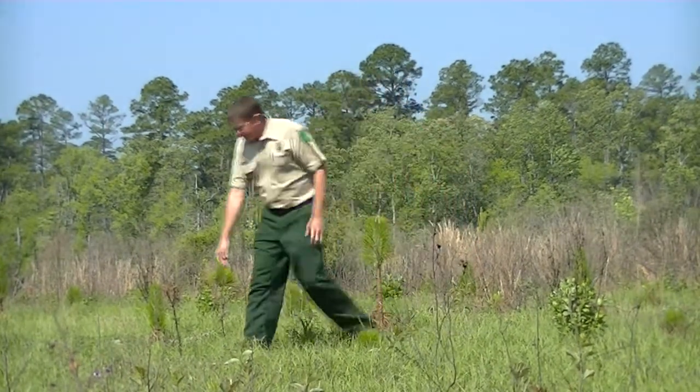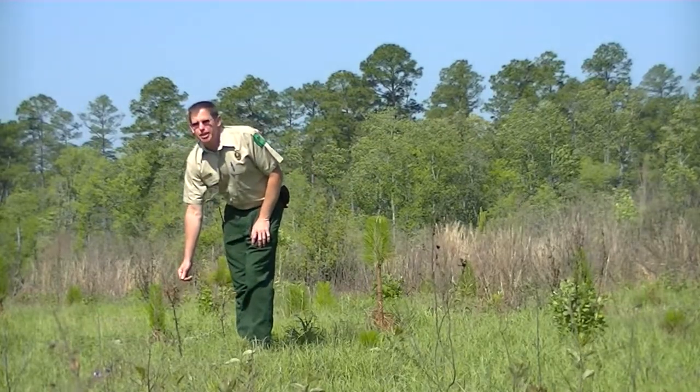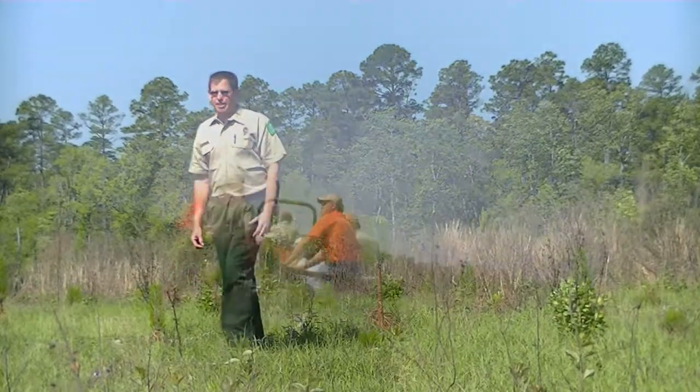And you can see right here we had a lot of loblollies. There's some of the loblolly that lived, but very few, and eventually we'll wipe them all out. They can't take the fire. Not in that.